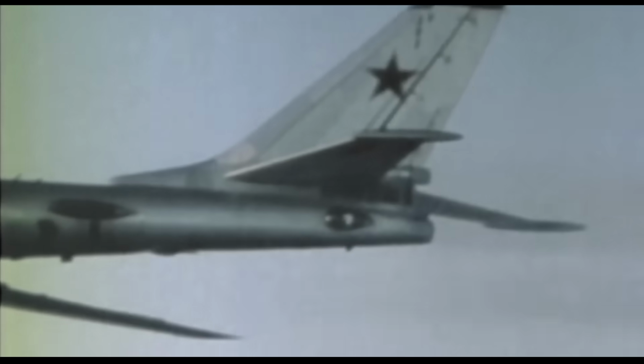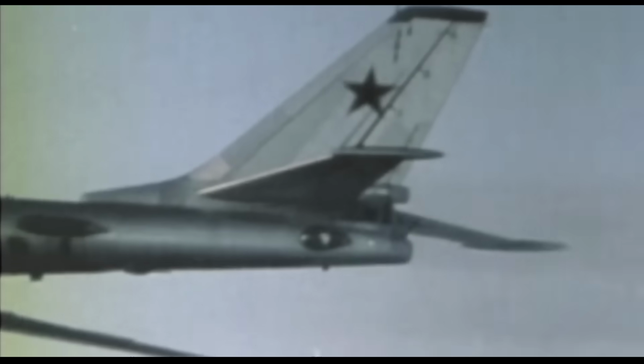Intercepting Bears was one of the most exciting and the most photogenic fighter missions of the Cold War. Moving up close to the massive aircraft was an audio as well as a visual experience, given the colossal noise generated by the contra-rotating props. Even with recent losses, the durability of the Bear and its iconic status makes it an important part of Russian military aviation. Like the B-52, I imagine we'll be seeing them around for quite some decades yet.